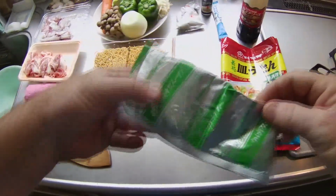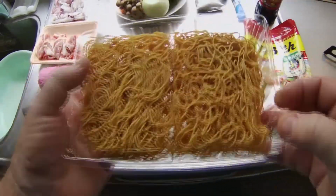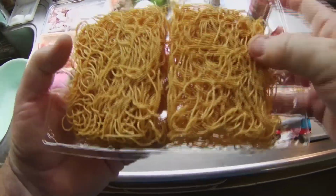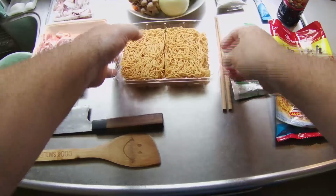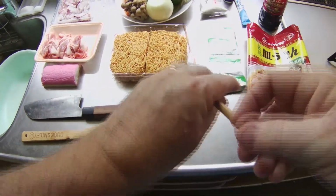To make 2 servings of sara udon, I will use sara udon noodles, or fried chow mein noodles. I should mention that typical udon is about as thick as this chopstick. Instead of using the 2 seasoning packages that came along with this product in Japan, I will make it from scratch.